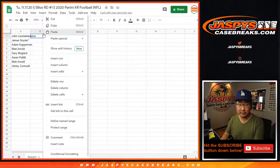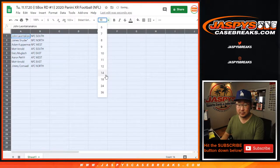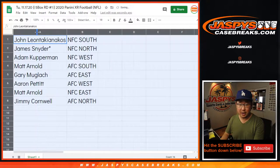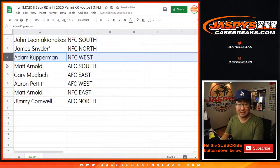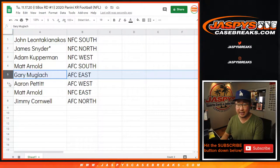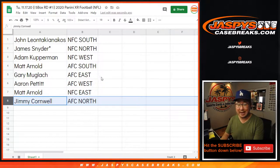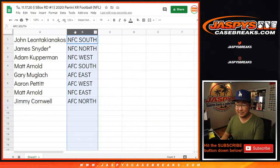Trades are allowed if you would like, but trade at your own risk. All right. John L. with the NFC South, James with the NFC North, Adam with the NFC West, Matt Arnold with the AFC South, Gary with the AFC East, Aaron with the AFC West, Matt Arnold with the NFC North, and Jimmy with the AFC North. AFC East, NFC East, AFC North. A lot of Fs and Cs.